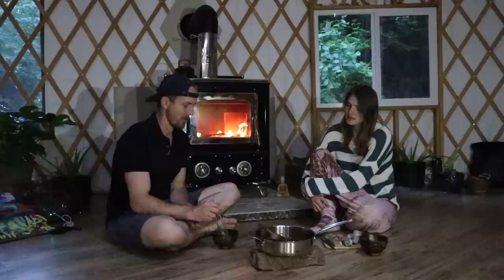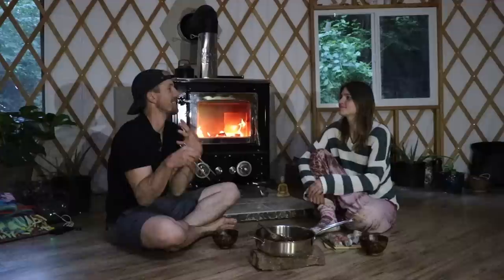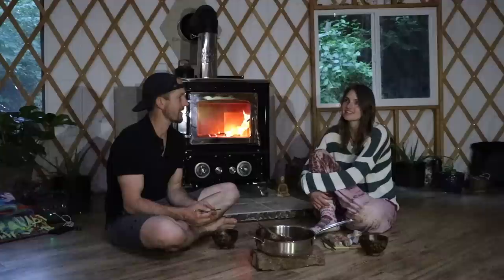What do you think of the dynamic of our yurt now? I think it's changed completely. How does it feel on your skin now? Warm and cozy, and then the color of the yurt is soft. It's like soft, warm, cozy.